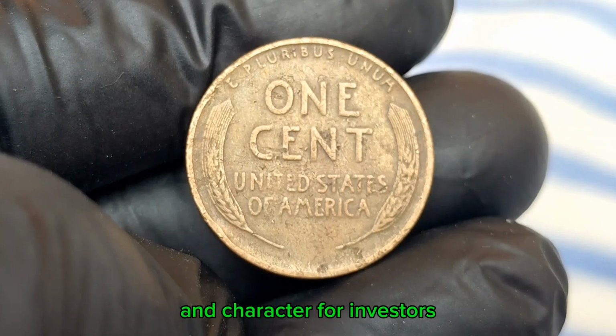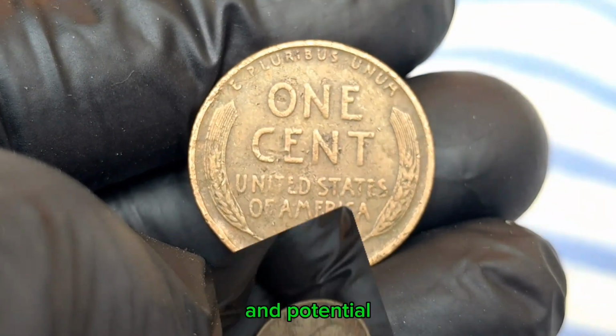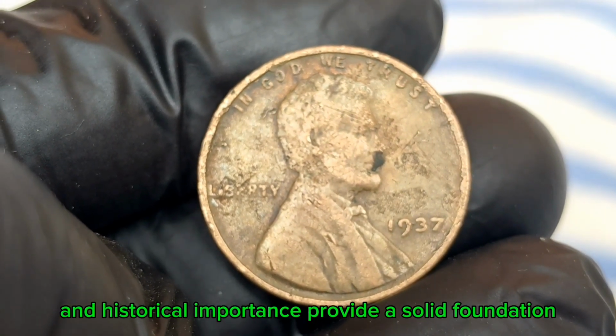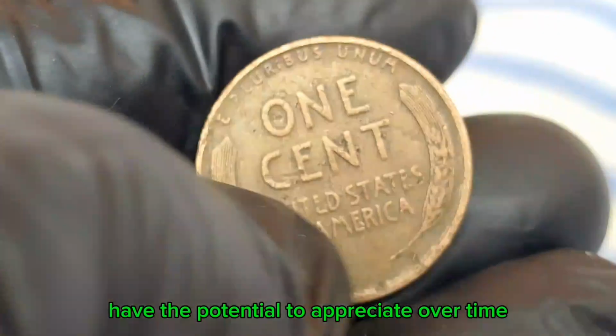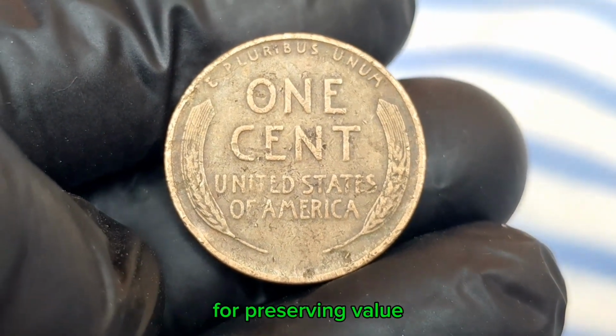For investors, the 1937 wheat penny offers a mix of stability and potential. While it may not be the most valuable coin in the series, its consistent demand and historical importance provide a solid foundation. High-grade coins and rare varieties, in particular, have the potential to appreciate over time. Proper storage and handling are essential for preserving value.